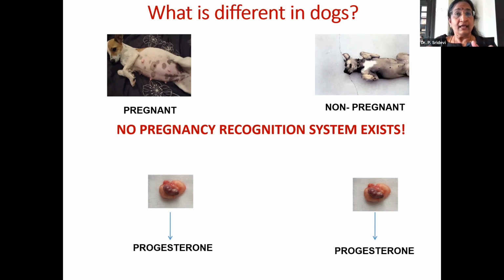So that means I cannot use any drug before 30 days to regress the corpus luteum because it does not respond to any exogenous luteolytic agent. So that's again a clear understanding that you must have before I'm going to terminate a pregnancy. That means a corpus luteum is not responsive to any exogenous luteolytic agents before 30 days. It functions autonomously. It doesn't require any luteotrophic hormone at all.